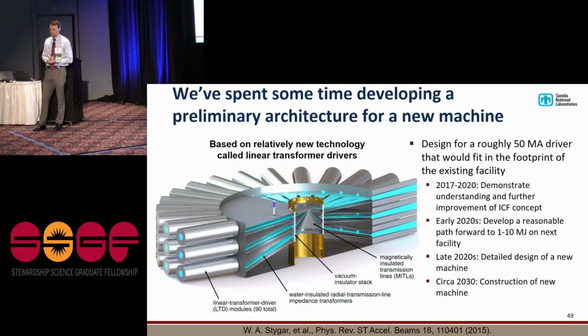And I should say, although I've, again, said this from a very ICF-centric standpoint, the dynamic materials program, the radiation effects program, all the other high energy density physics programs will benefit from a future machine like this as well. So this is something that we're trying to make a concerted effort so that all of the stewardship science campaigns can benefit from whatever the new machine looks like.